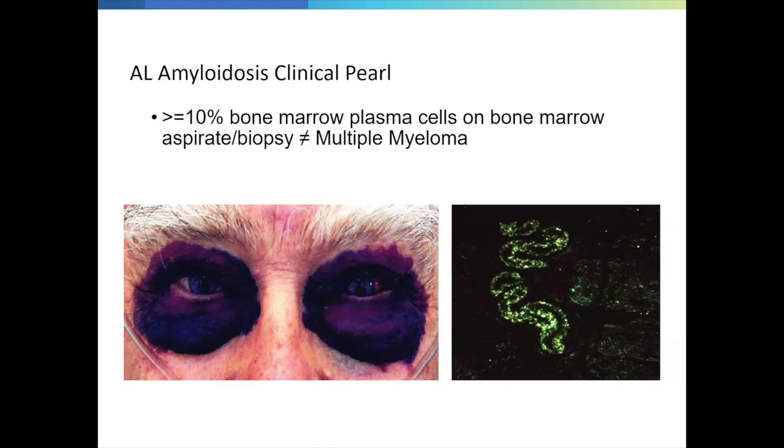She had terrible neuropathy. She had terrible autonomic dysfunction. She had periorbital purpura. But they were anchoring on the fact that she had more than 10% bone marrow plasma cells. So the diagnosis of myeloma versus amyloid really comes down to the clinical phenotype. We know that in patients with amyloid with more than 10% bone marrow plasma cells, the prognosis is inferior to those with lower clonal burden. So this is probably more directed towards my hematology colleagues, but just kind of food for thought.